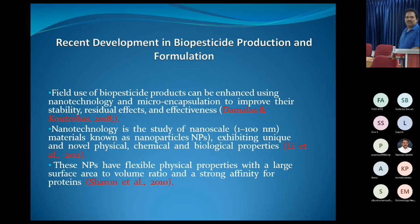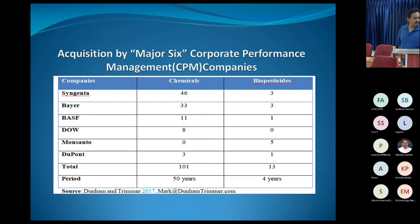Just I have given two points on those. Several points you can get. But I thought that these two, if you adopt two technologies, you can develop the biopesticide production and formulation. Next slide.